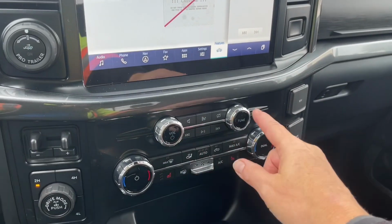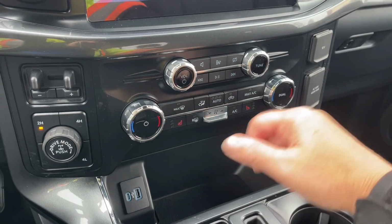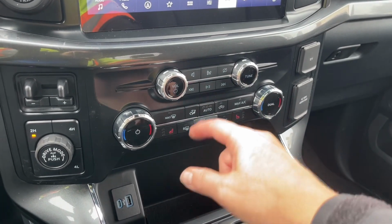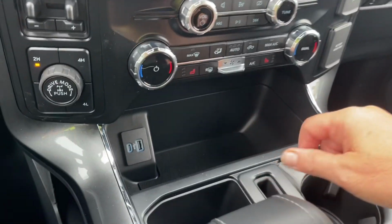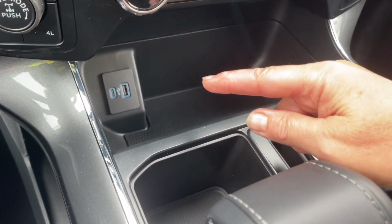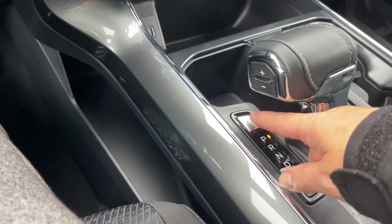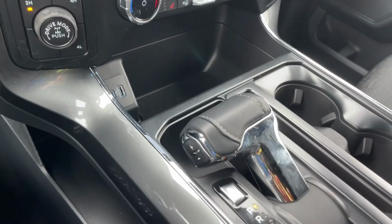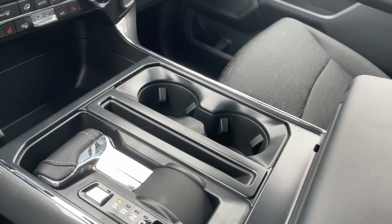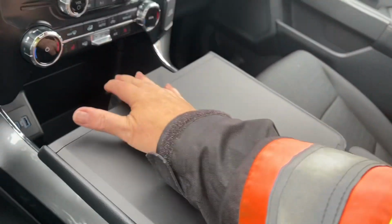And then you have your volume and tuner down below, dual climate control, 2 heated seats, driver and passenger, AC and max AC, and your front and rear defrost. There's your fan. And then down below, we have a little cubby with USB-C and USB outlet, automatic select shifter. And if we want this to go down, we just press this, and it gives us a flat surface. And the reason you want to do that is because your center armrest unclips and creates an interior work surface.